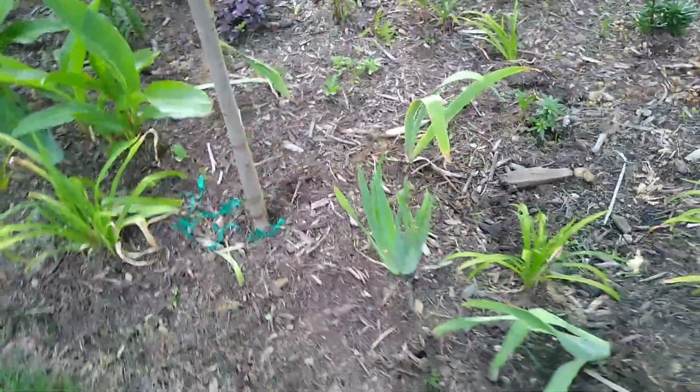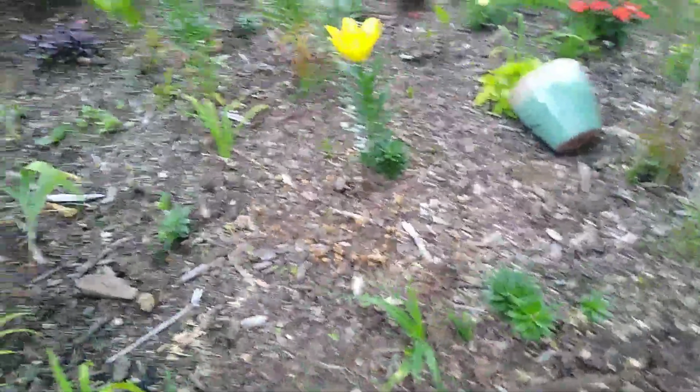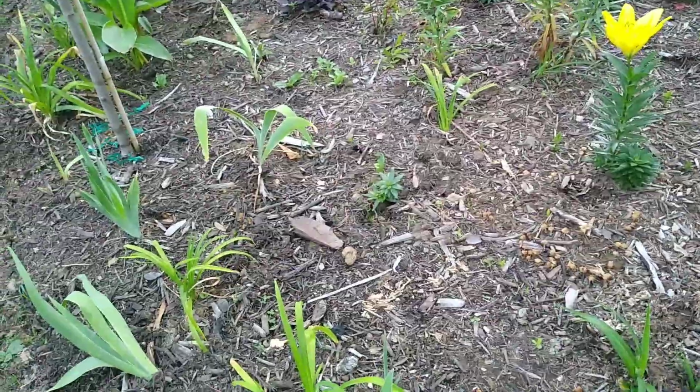Here's some irises that we've pulled up from the back and brought up front. I think they're going to probably bloom purple. They didn't bloom this year. Everything was so close together and had been neglected.